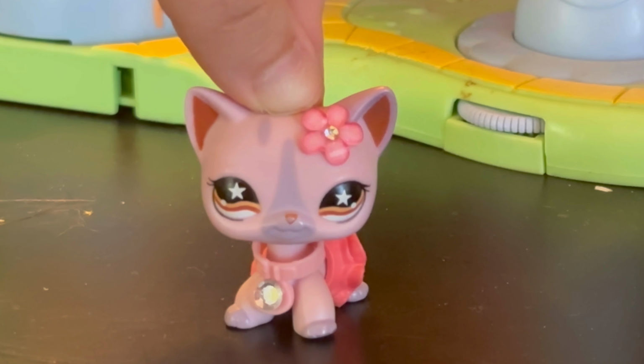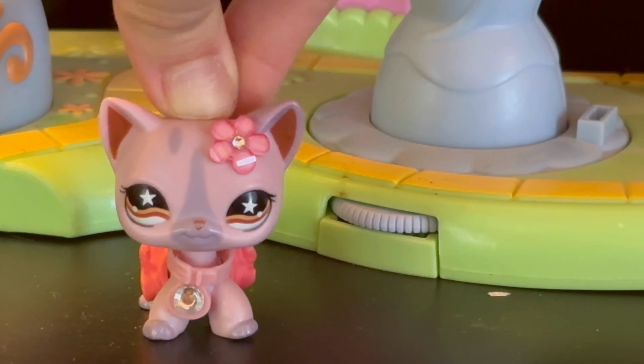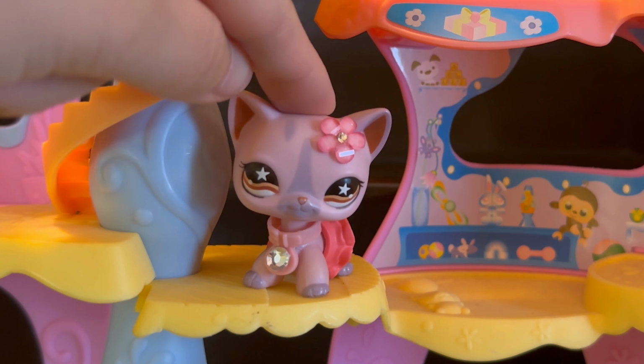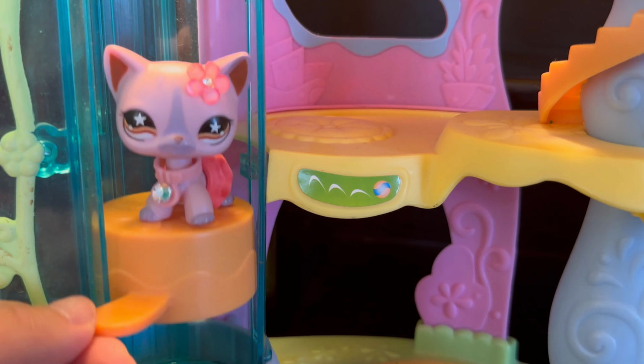Happy LPS Tube Day. I will be making a LPS Matson DIY card game. I recently got this LPS house at Savers. My favorite thing about this house is this elevator, by the way.